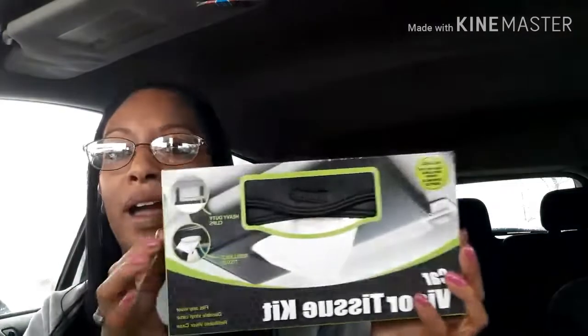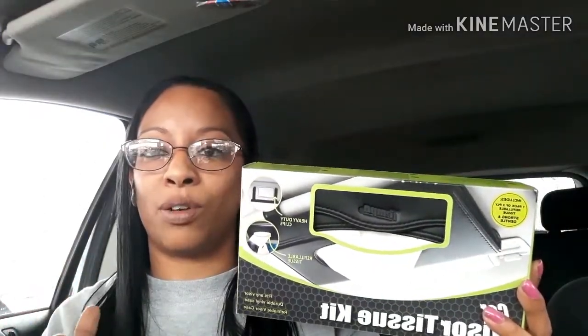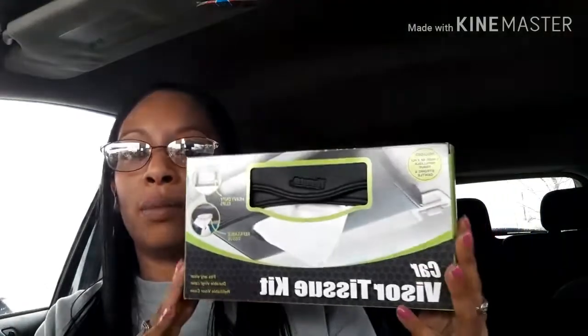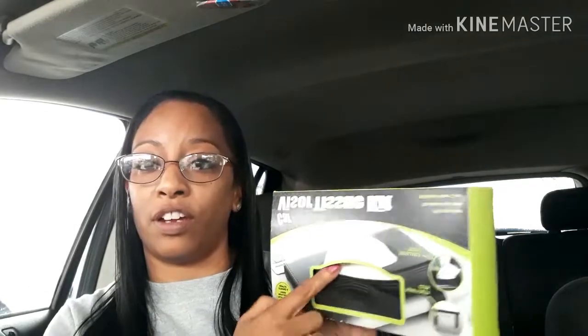Another thing that I had gotten is going to be for the car. I thought this was neat. I guess I'm starting to get allergies again as I'm getting older. I'm not sure. But this is a tissue kit for your car. It just goes on the visor, and you have Kleenexes, and there's already Kleenexes in here. I'm pretty sure that you can just refill them and put them in the same little holder. So that was a good thing that I found.